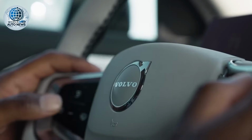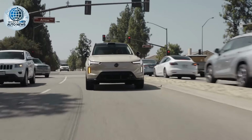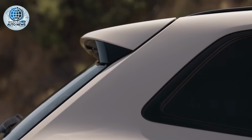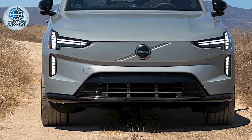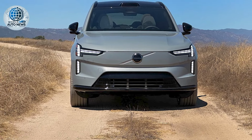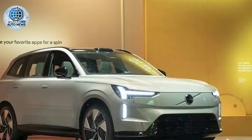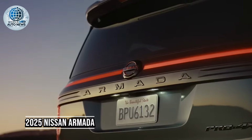Externally, the X90 showcases Volvo's signature EV design with motorized Thor's hammer headlights and a litter sensor on top of the windshield. Inside, it features a minimalistic yet eco-conscious cabin highlighted by a 14.5-inch infotainment screen positioned above the wireless charger. The X90 starts at $80,000, and for what it offers, it's competitive with other luxury electric SUVs. Do you agree?